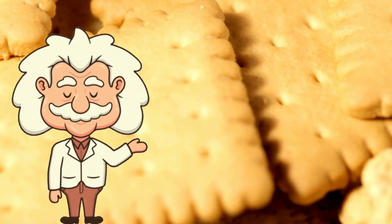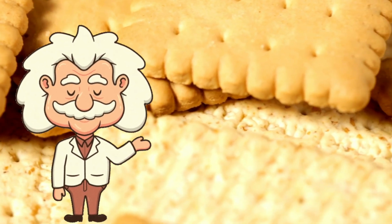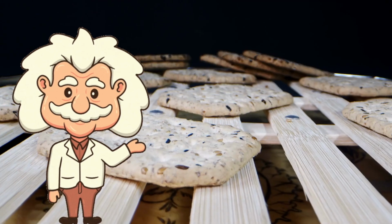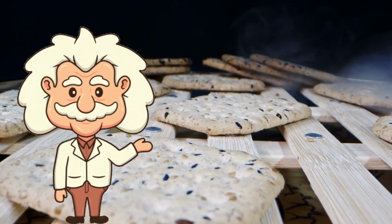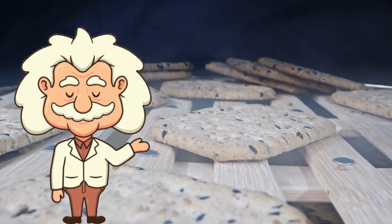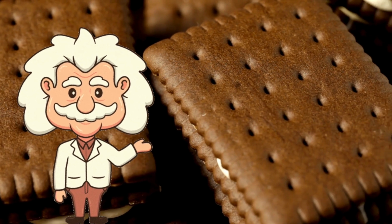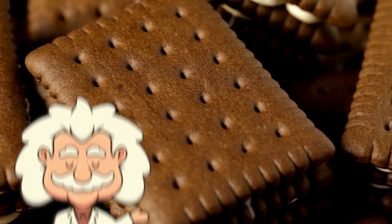Now, in the age of fancy crackers that come in 47 different flavors, including ones that taste like rosemary, truffle, and probably disappointment, those holes still serve the same practical purpose. But let's be real, they also add a bit of style. Imagine a cracker without holes. It just wouldn't look right. It'd be like a pizza without cheese, a sandwich without bread, or a cat that doesn't judge you.